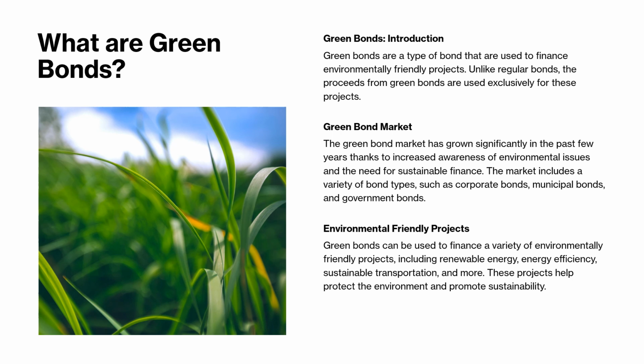What are green bonds? Green bonds, introduction. Green bonds are a type of bond that are used to finance environmentally friendly projects. Unlike regular bonds, the proceeds from green bonds are used exclusively for these projects.